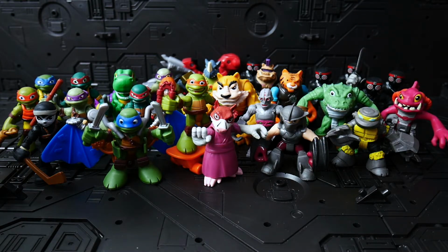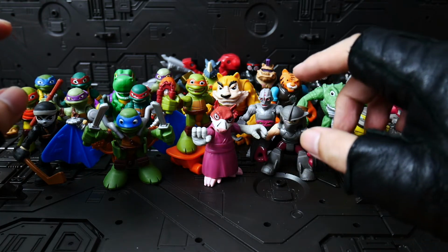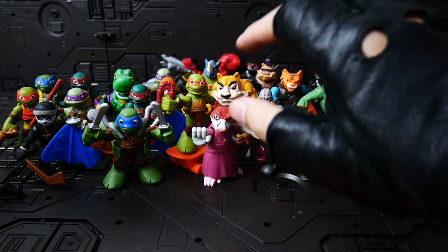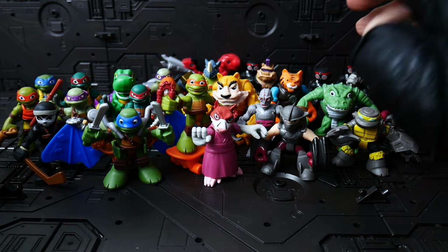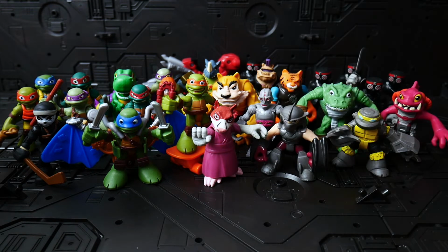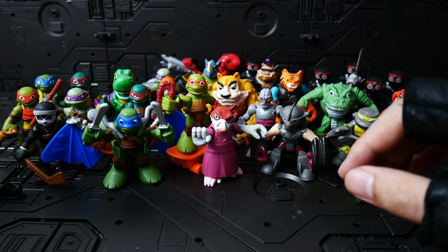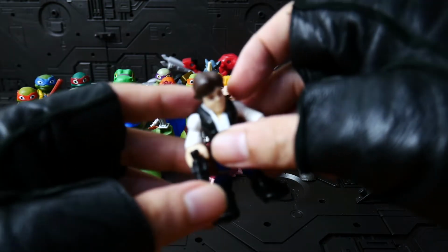Okay, yeah. So my most favorite probably would be either Leo, I think, plus the skateboard, then probably Mikey for the turtles. But for the villains, I like the Foot Ninja Clan, by the way. I like Leatherhead and I like Dogpound. Okay, pretty solid.